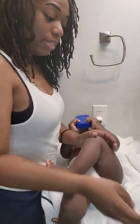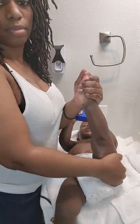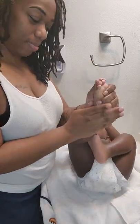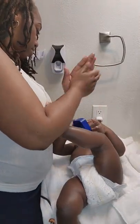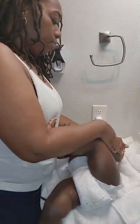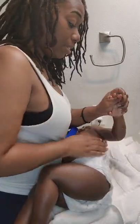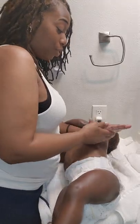Okay, so now what you're seeing me do is take some Vaseline and rub it on Jam's skin. As you see, instant shine. Vaseline keeps black skin from being ashy, especially after we have been in water. This is how our ancestors have always oiled our skin up with oil and grease.